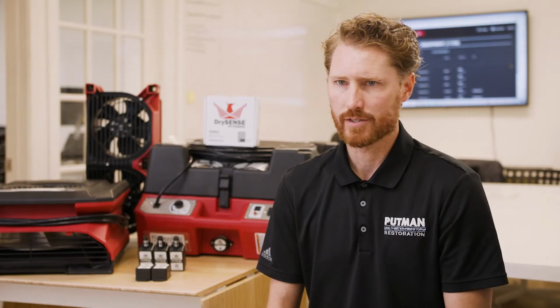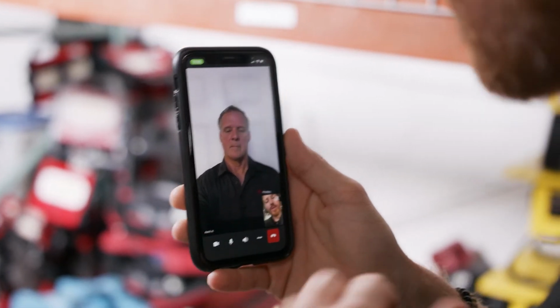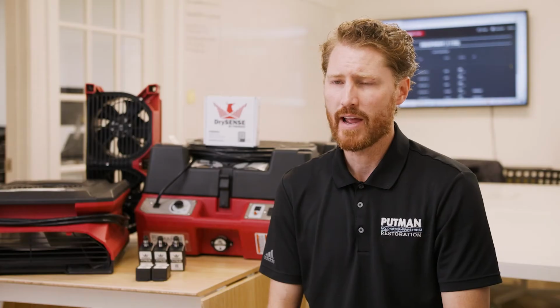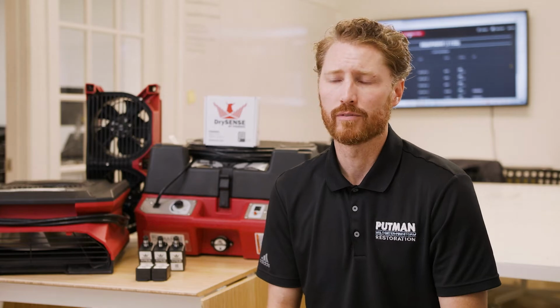Whether remote questions or coming in person on site, running through the job, showing us how to set this up. I've even been on a job before on the phone, FaceTiming with Keith, setting up things, and he's walking me through the setup and those sort of details. So it's very hands-on, whether in person or remote help that they offer.